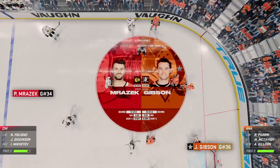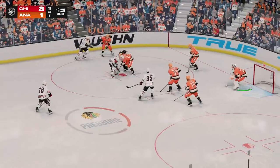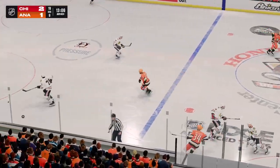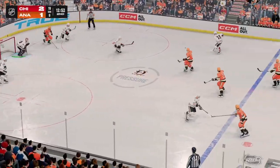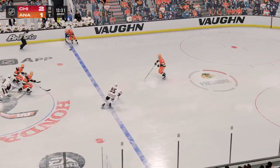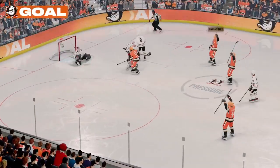Still lots of time left in the period. We've got a 2-1 game. And as the puck is dropped, they win the draw here inside the defensive zone. Dumps it in. The Blackhawks gain possession, working the puck deep inside their own end. Slides it to Foligno. The Ducks take possession here in the open ice. To the low slot. Score!